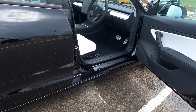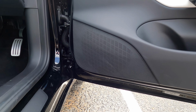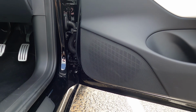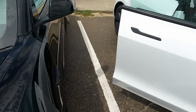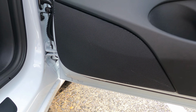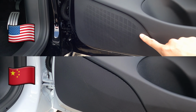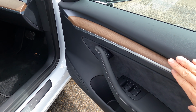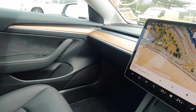All right, so this one is the black Model 3 from the US. And as you can see the speaker, the grid pattern behind the grille. All right, so that's the US one. Let's go over to the Chinese one now. Just walk around here. And as I come into the white Chinese one, open the door a bit wider. There we go. So the mesh is different now, and you can't see the grid pattern behind it at all. And there is the wood panel on the side of the door there, as you can see. And extends, of course, over to the passenger side as well.